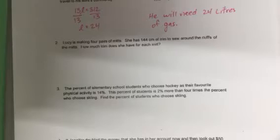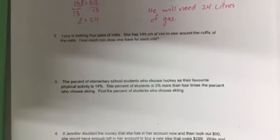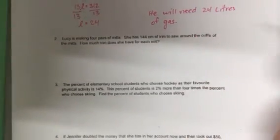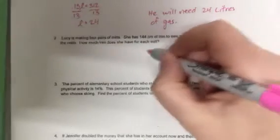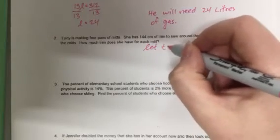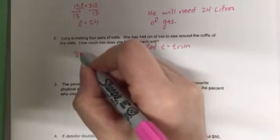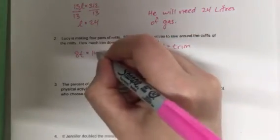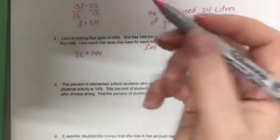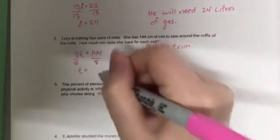Okay, next we have Lucy is making 4 pairs of mitts. She has 144 centimeters of trim, so around the cuffs of each mitt. So how much trim does she have for each mitt? So remember, if you're doing 4 pairs of mitts, that's actually 8 mitts altogether. So we're gonna let T be the trim. So I have 8 mitts that need some amount of trim, all equal amounts, and that's going to equal all of my fabric for that trim. So I'm going to divide both sides by 8, and I'm going to end up with the trim being 18.